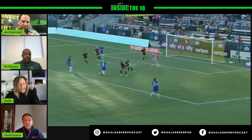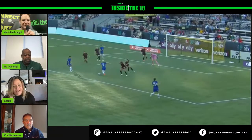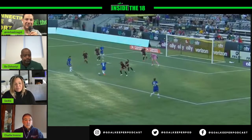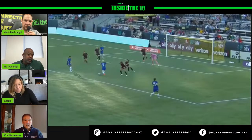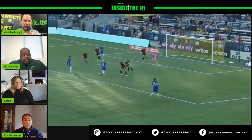That's right. And I absolutely believe that about the second goal. I said that to Shannon, who looked at me like I had two heads because she's not a soccer player. And I'm like, he's too deep. He didn't get the right jump. He didn't have the right positioning, because had he, I believe that would have been a 50-50 smother. Or he would have made that save. Or Di Maria would have taken a touch. Totally agree with you.